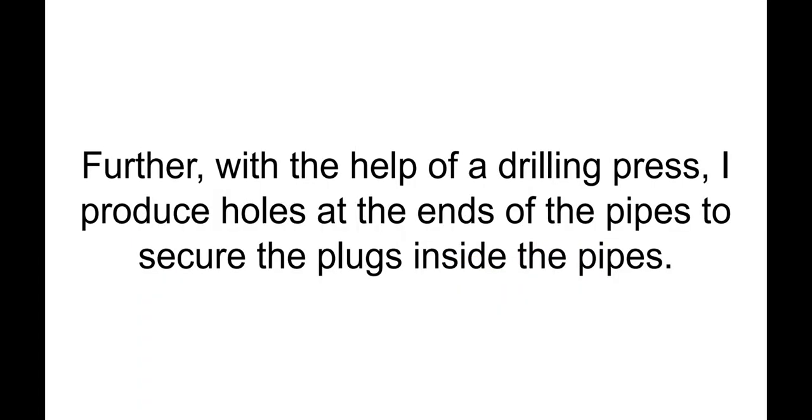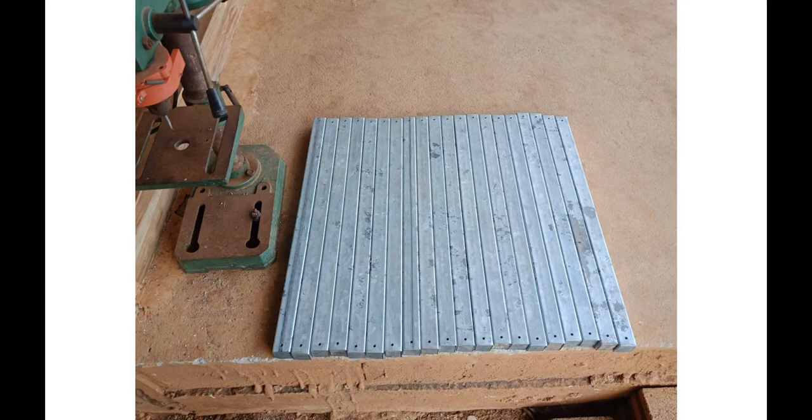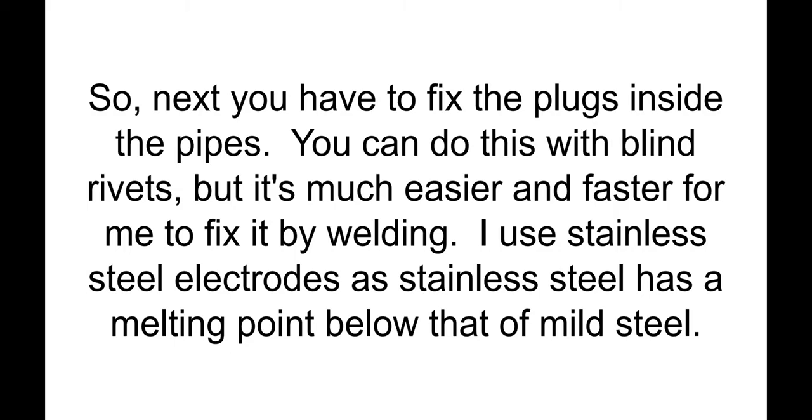Further, with the help of a drilling press, I produce holes at the ends of the pipes to secure the plugs inside the pipes. You see, I make a drill hole so that a rivet, or in my case, a welding electrode, can fix the plugs. So when I produce all the holes, it is not taking a long time. Next, I have to fix the plugs inside the pipes. You can do it with blind rivets. It is a little bit more time consuming, but also easy.